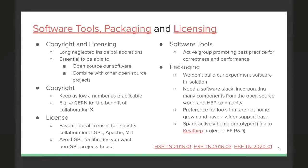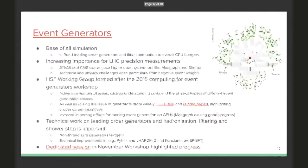Just flipping quickly to event generators. Of course, these are the base of all of our simulation. And in the LHC, what I should say is that in run 1, using only leading order generators, they were not very large contributors to the CPU budgets. But they become increasingly important for precision measurements, especially at high luminosity LHC, because you use higher order generators and you also have to tackle technical and physics challenges arising from negative weights.